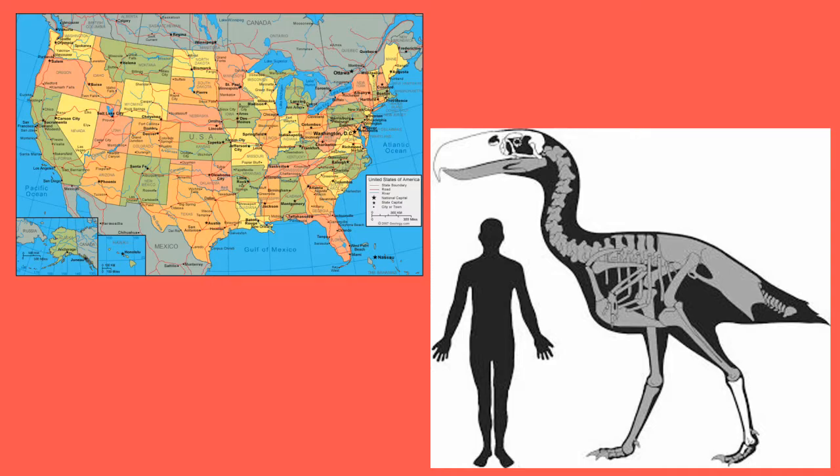So here on the map of the United States, I'm going to show you where the states are for many of you that are not from the United States. So there's Florida, and right over here is this large state in the middle of the southern part of the United States, and that is Texas. So those are the states where the fossils are found. So you've got Florida, which is the southeastern state of the United States, and then you've got the second largest state in the United States, which is Texas, right here in the middle of the southern bit of the United States.